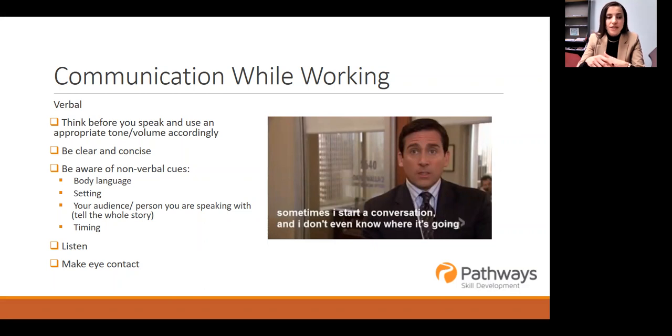So body language is one of them. The setting that you're in, we spoke about a little bit. And then knowing your audience too. So the person that you're speaking with, do they have the background story already? Are you starting from the middle of the conversation? And I'm guilty of this. I do this actually probably quite often.